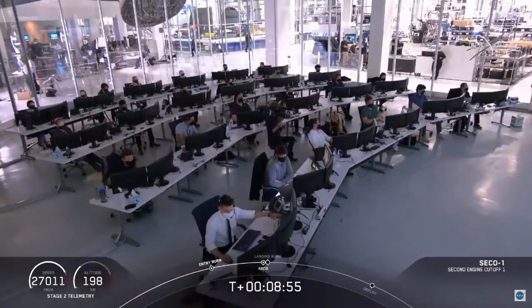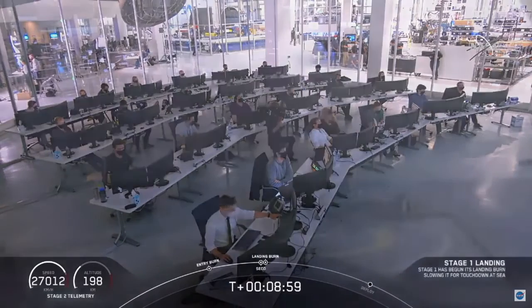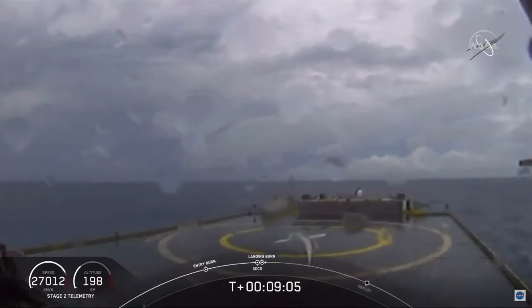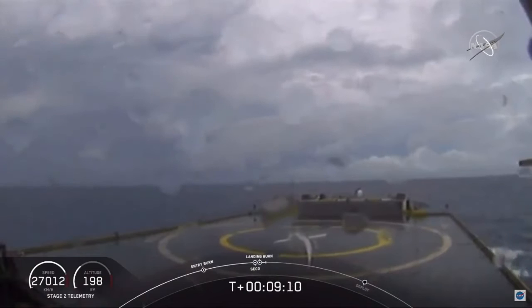And back shutdown. Stage 1 landing burn. Confirmation of SECO, second engine cutoff. Now we are waiting for our first stage to make its way to our drone ship. Dragon SpaceX, nominal orbital insertion.